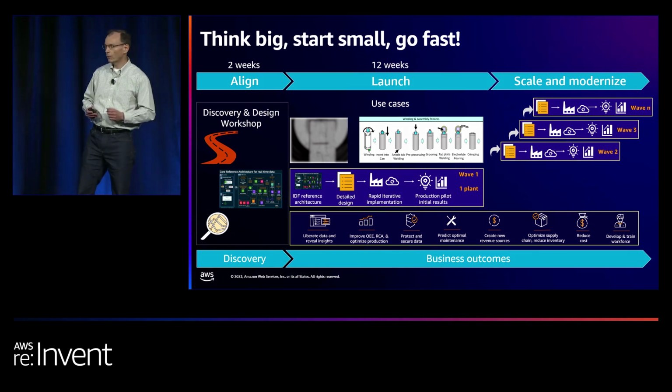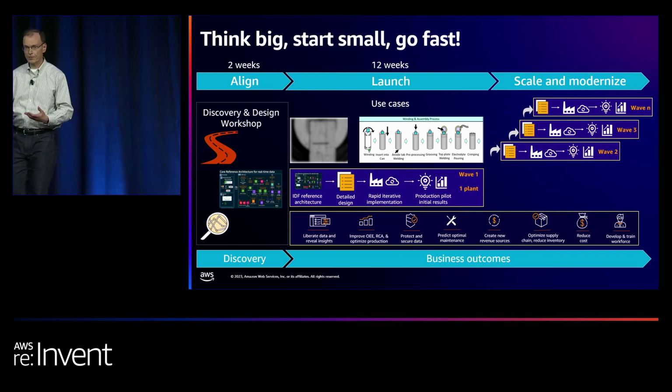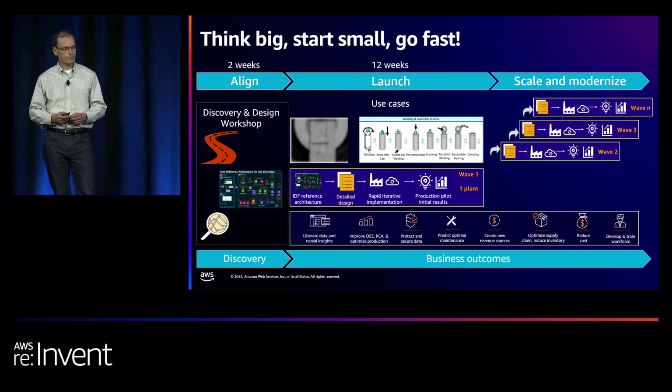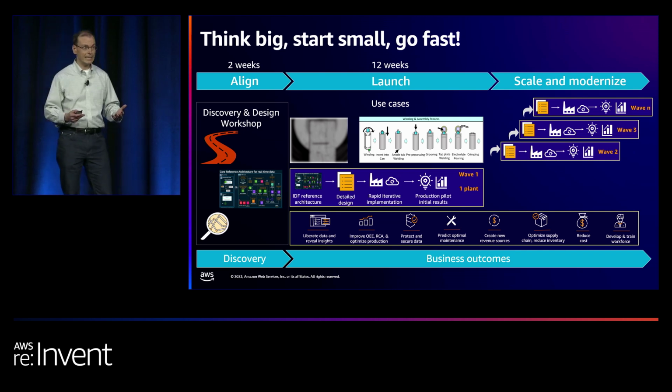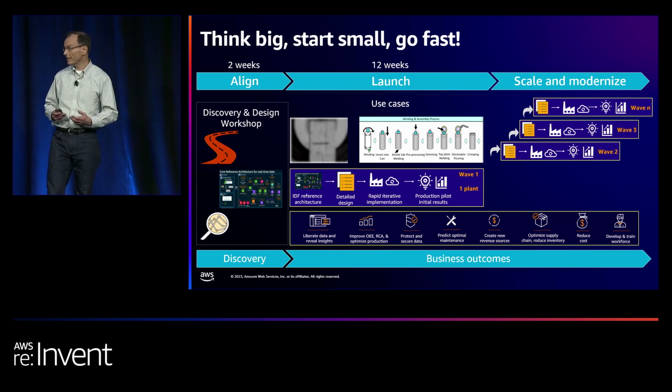So we started out with an align phase, and in a couple of weeks, we dove deep into the current business and technology challenges. We understood a number of different use cases and the value drivers for how we could bring business value. We then prioritized those use cases, and in about a week on site, we dove into the current technology landscape to understand what are the systems and the technologies that we needed to integrate with. Where can we get the data that we need to perform these industry-leading analytics and really take operations to the next level?